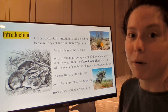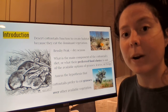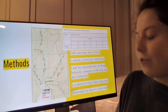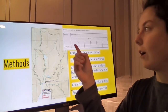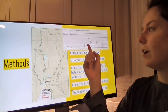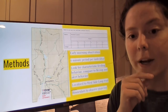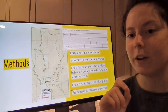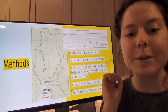In order to assess this hypothesis, I had to collect data that supported and evaluated what type of food they were eating, and how often. I'll tell you how I did that right now. First, I set up this table that I would fill out every time I observed an individual: where I was, what they were eating, and if they were eating every single minute on the minute. I would look up and see if that individual was chewing, which is a very specific, characteristic behavior. You have to see their bottom jaw rotating and not just their upper nose twitching.